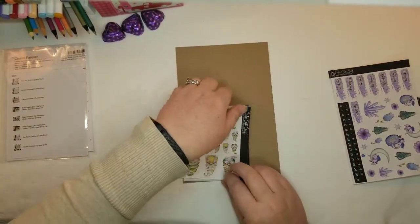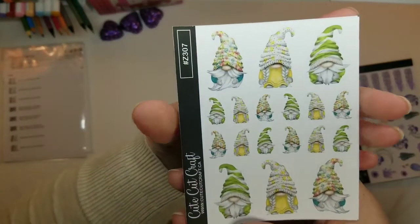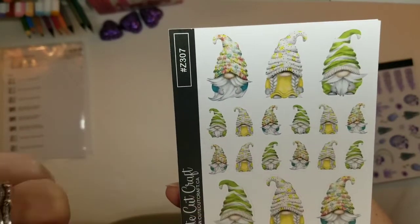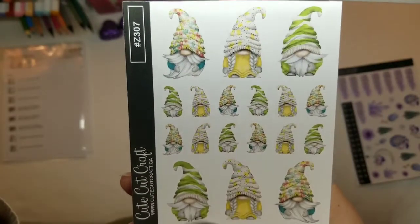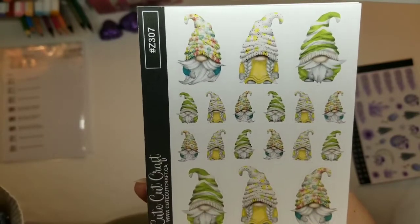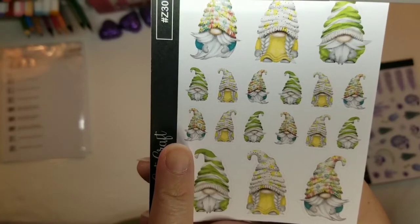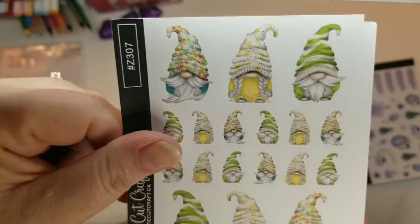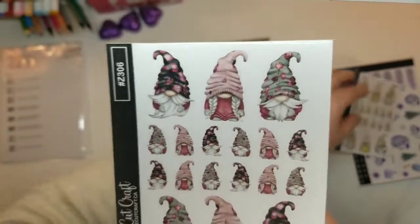And then some more gnomes. I know you guys, I'm out of control with the gnomes, but Cute Cut Craft had these lemon gnomes. No, these are the spring ones. I'm sorry, I have lemon ones too. These are the spring gnomes, yellows and greens and real bright colored florals. They're pretty small gnomes. They measure about two knuckles, the big ones, and then the little ones measure about a knuckle. But they are absolutely precious and they're very detailed.